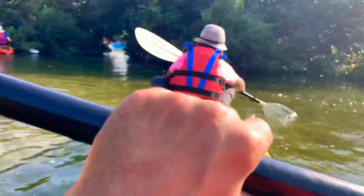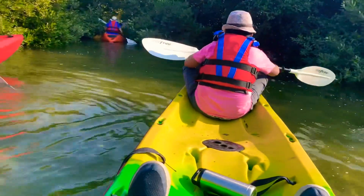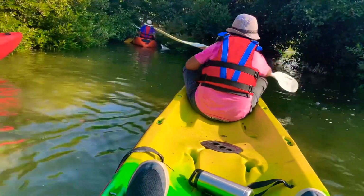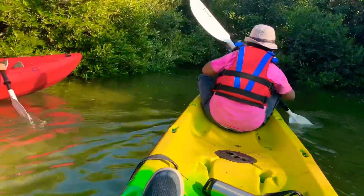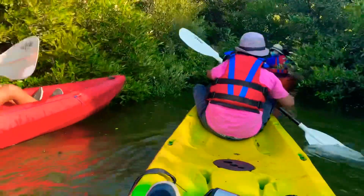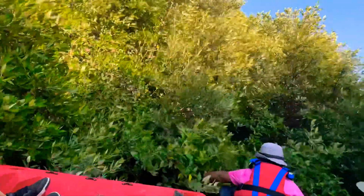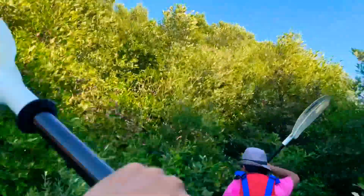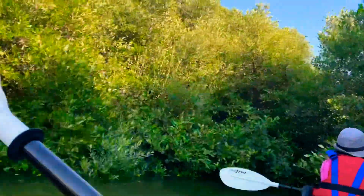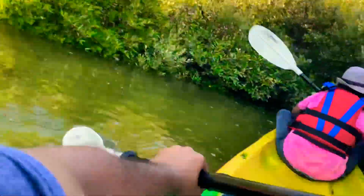Here we are taking our kayak through the mangrove trees. It is a difficult position to move inside the kayak in this area. Me and my son managed to go through this difficult area in the mangroves without falling off from the kayak, and we were lucky. But some of the people have difficulty in going through this area over here in the mangrove forest kayaking.